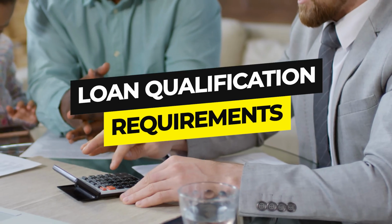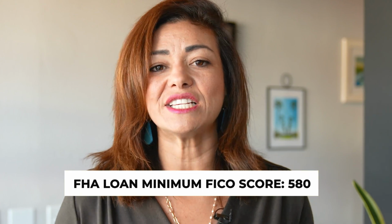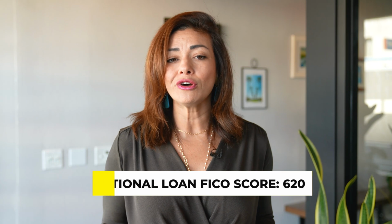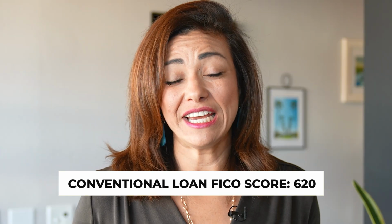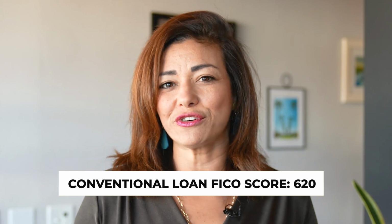So what are the requirements that you need to qualify for these types of loans? So first, let's take your FICO score. Whether you're purchasing a home where you're gonna live in or rent out, the minimum FICO for FHA is 580, and for conventional is 620. And if you're obtaining a conventional loan, your interest rate will be much, much better if you have a 700 FICO or above.